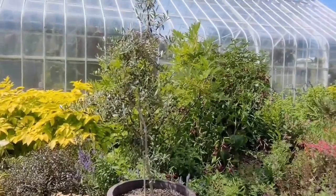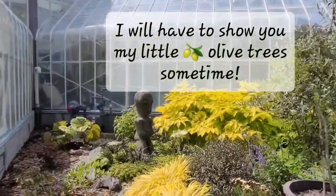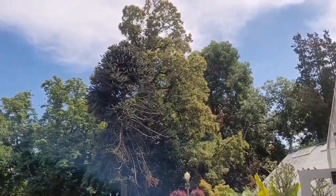Hello. Hey folks. We're about to go into the conservatory now. It's so pretty. We're so excited. Ooh, that's cool. Look at that beautiful olive tree. Nice. There's a monkey puzzle tree. That's cool. Stop it, you girls.